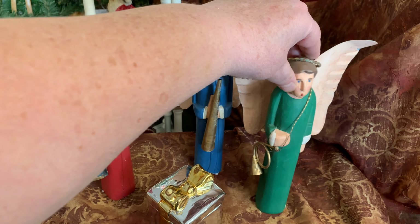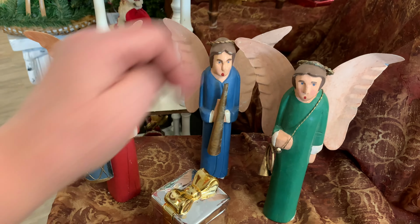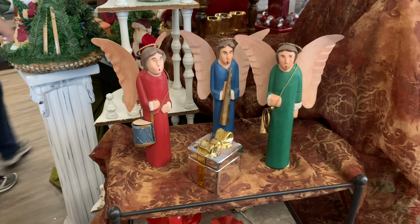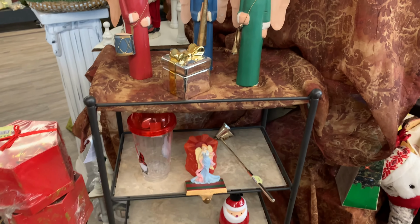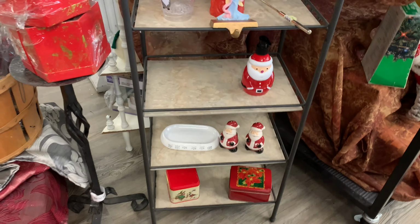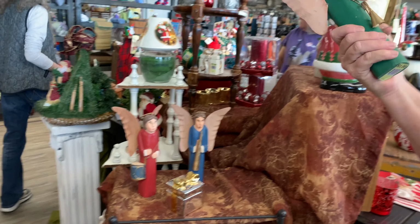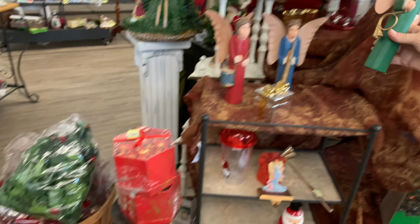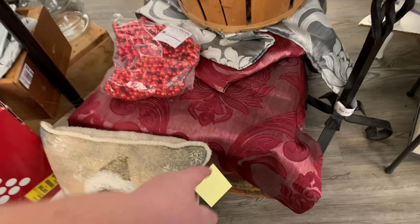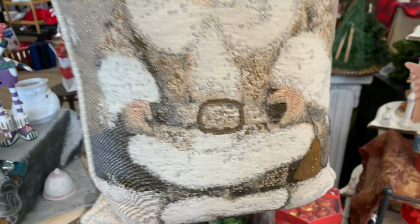Look at all these guys playing instruments. Instrumental. Oh, those are cute. Are they men or women? I mean, it doesn't matter, but I think they're men. They do look like men. Oh, somebody made those, didn't they? This thing's pretty. Oh, my God. Oh, it's only $2. That's cool.